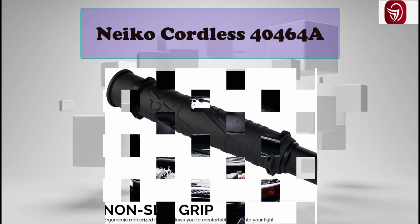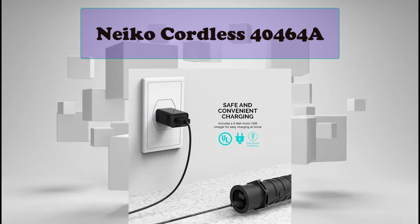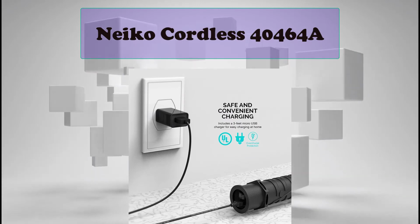It has an easy-to-grip rubber handle. Its battery lasts for 5 hours. It's brighter than expected for its size. And can stand or adhere magnetically.